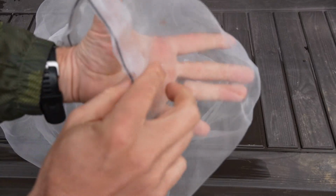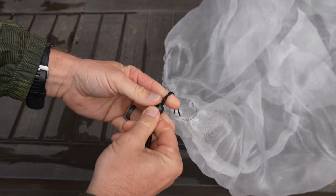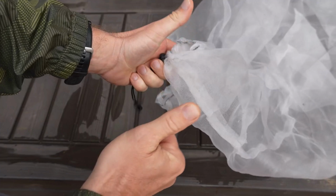So I got a very fine mesh net, and it also has a drawstring on the bottom that allows me to tighten it up around the bottom so that birds cannot go underneath the net to get blueberries as well.